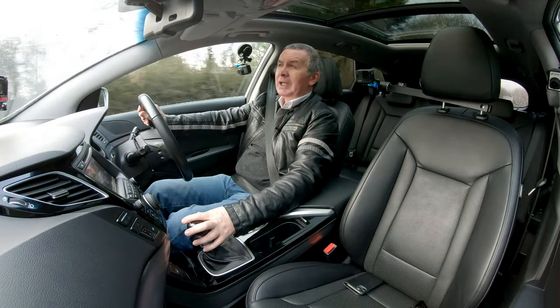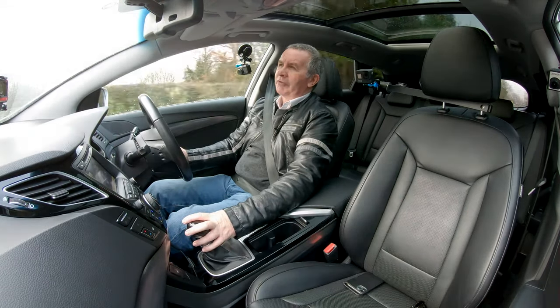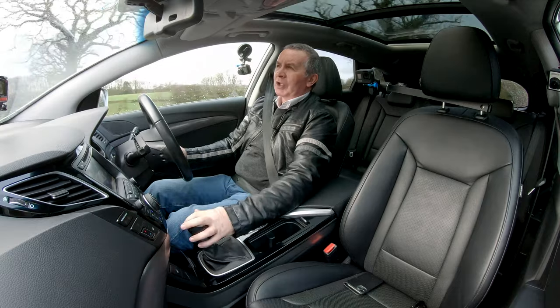I'm just trying to think what it'll be. Skoda. We've just got a lovely Skoda Fabia in, so it may well be that, but we've got a couple of vans as well.